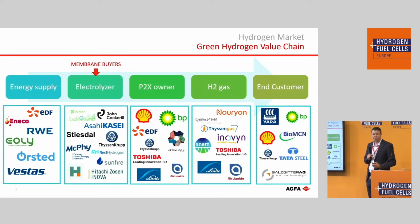Now, why are we on the hydrogen fair? It's because of Zirfon, and Zirfon is basically a membrane developed for alkaline electrolysis. And we are indeed just a membrane seller, but we capture quite a big market share within the alkaline community. And we are trying our best also to make sure that the whole community knows what our value is in this chain.